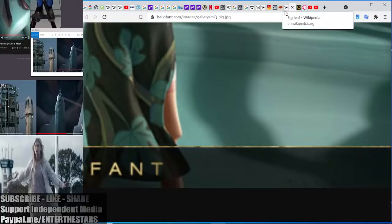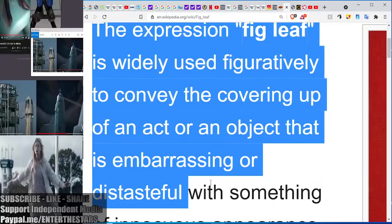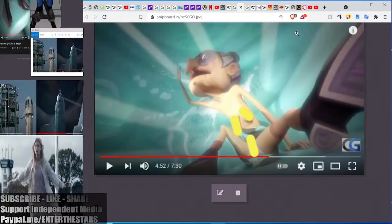So I wanted to know what these fig leaves represented. A fig leaf is widely used to convey the covering up of an act or an object that is embarrassing or distasteful. What could that mean? Are the fig leaves on the woman covering up the blood inside her legs here? Is that what her dress really means? And what does that mean? Is there a deeper spiritual meaning to that? Is there something else going on here?